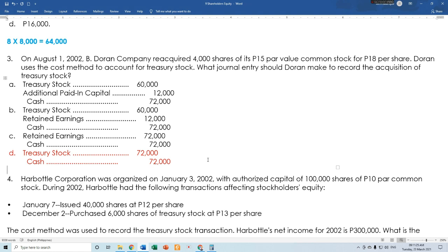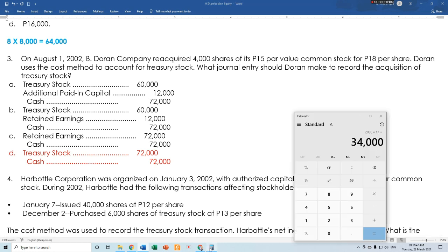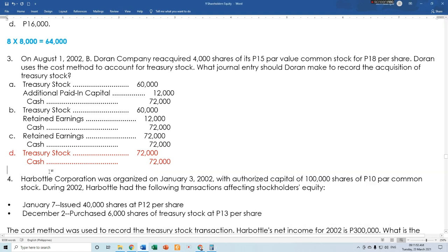So, anong journal entry ang i-record for the acquisition? So, that is straightforward naman. Ang gagawin lang natin dyan is to recognize the treasury share at cost. So, that's going to be 4,000 times 18 pala kasi that is the cost, no? So if we're going to compute for that, that's going to be 4,000 shares times 18 pesos na cost, that's going to be 72. Okay?